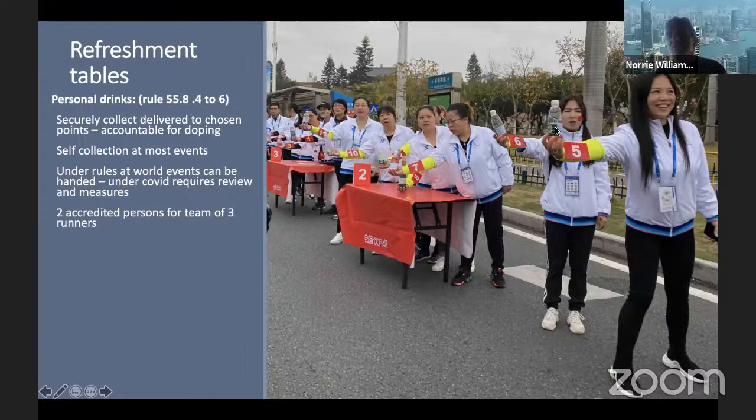And that bottle is then put in a box or a crate or some secure carrying bag, and that is sealed by a technical official and signed across by the technical official who will be in charge of that table at 8 kilometers. So he does that for all the boxes, for all the bottles required at 8 kilometers. That is then taken and put in a refrigerated area and a secure area so that no one can tamper with that bottle, because that is that runner's personal drink for that particular point.